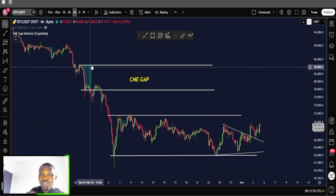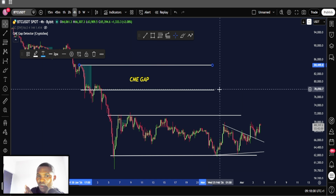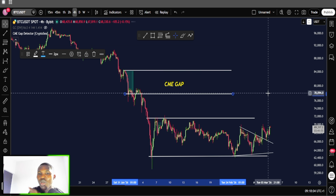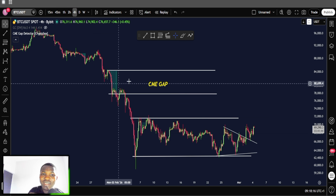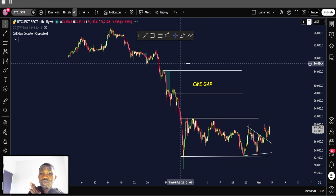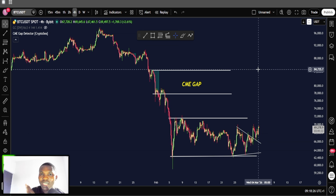And the CME gap is currently sitting at this level here, this 84k level to 77k level. So as you can see, we are currently printing the bottom right here now, and if we can get a break into the CME gap here, take the CME gap, we are going to see a lot of volatility and a lot of interest in the entire crypto market.